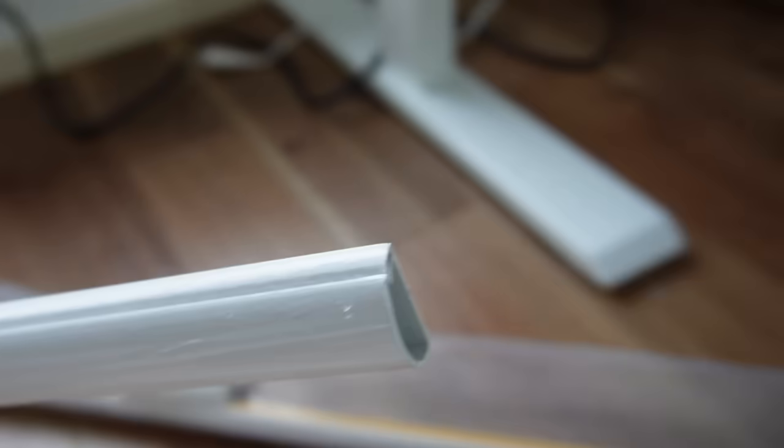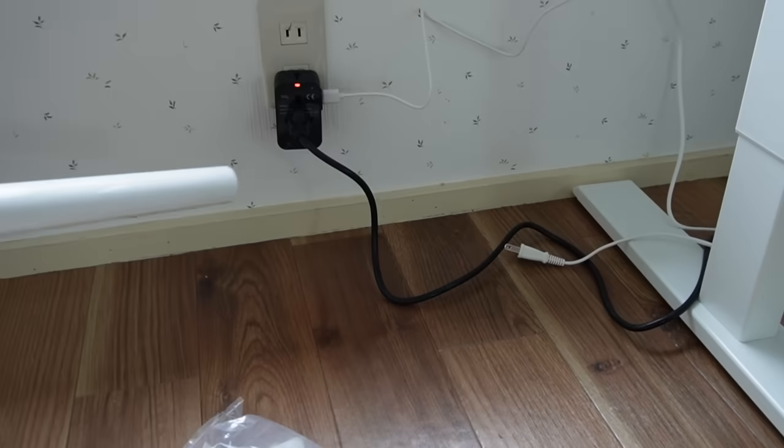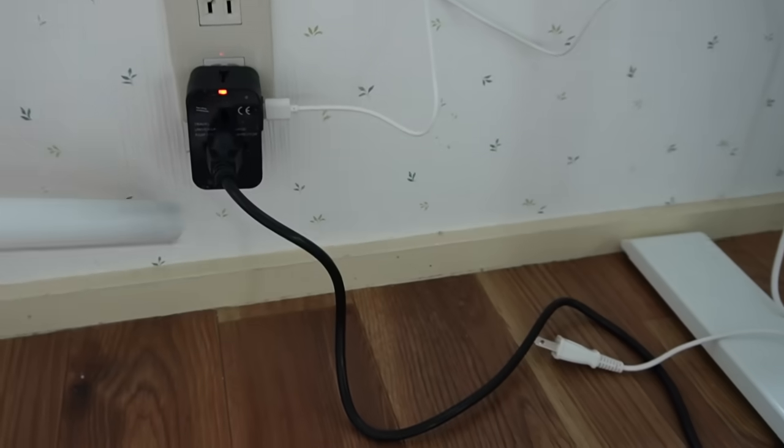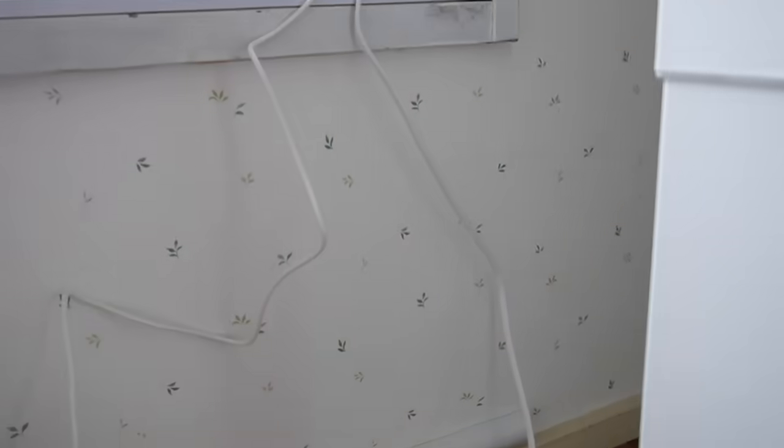These little leftover things that I used to hide the cords along the baseboard of the room. So I'm gonna put all the cords inside of this and then run this along the wall like that. Looks a little bit better than a bunch of cords hanging all over the place.